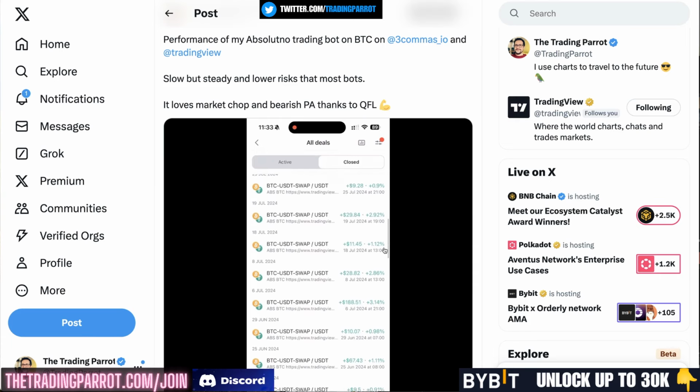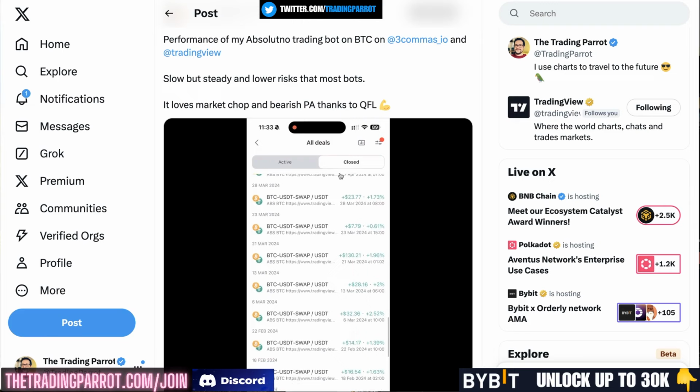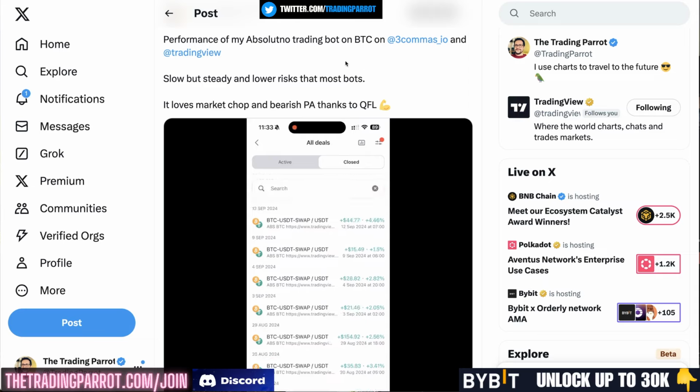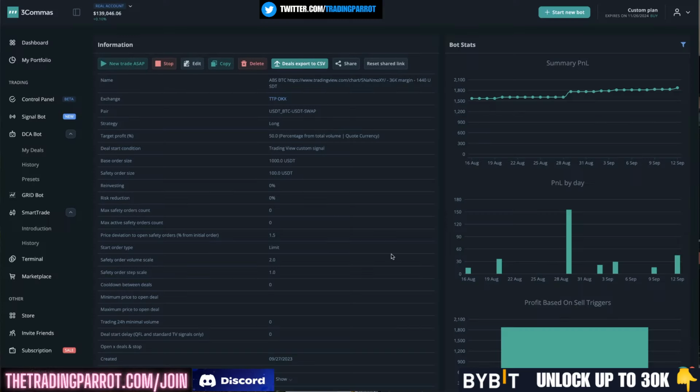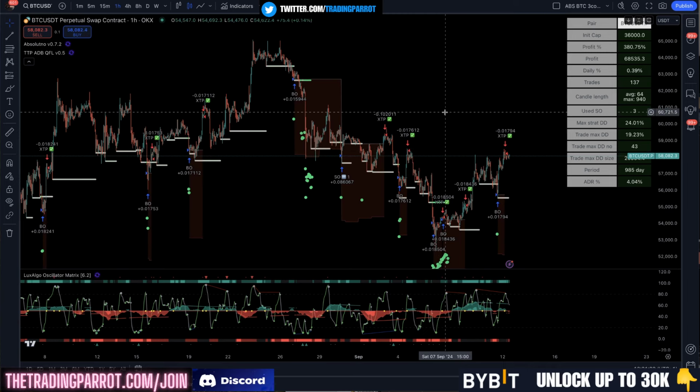I'm also going to share more detail into what sort of bot I'm using for running these trades I shared earlier on my Twitter. I know many of you wanted to know more about it, so I'm going to be showing the bot I'm running and give you a quick overview of the backtest as well at the end of the video.